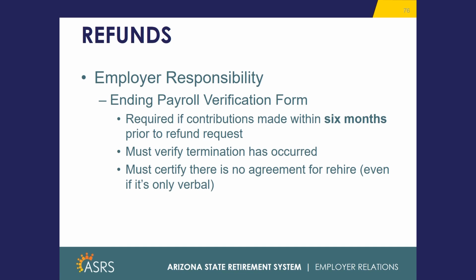As an employer, your responsibility when this person files for a refund is that you'll receive a payroll verification for a refund. You will only receive this if the individual employee submits a refund within the last 6 months of contributing from your agency or school district. You have to verify the termination, and you have to certify that there is no agreement for this individual to come back, either verbally or in writing.